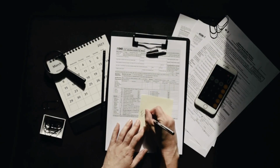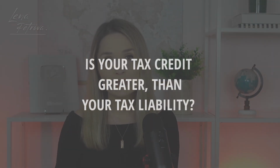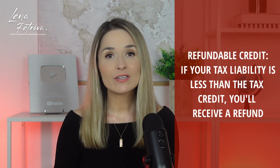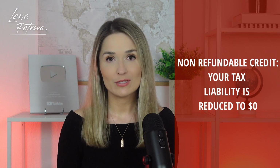You still subtract both types of credits from what you owe in taxes, but there's a big difference if the credit is actually greater than the amount that you owe. With a refundable tax credit, the difference between the total amount of a tax credit and your tax liability is paid back to you as a refund. With a non-refundable tax credit, as you may have already guessed, you won't get a refund. The best you could hope for is to reduce your tax bill to $0.